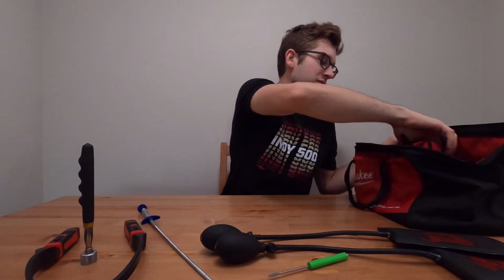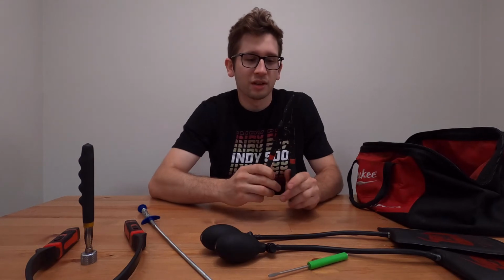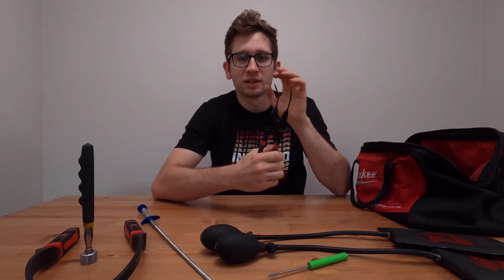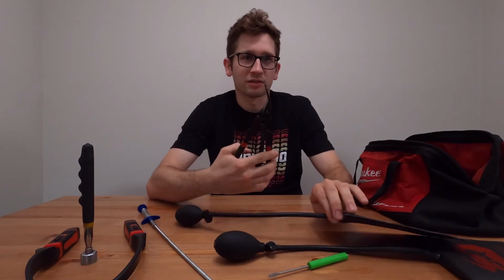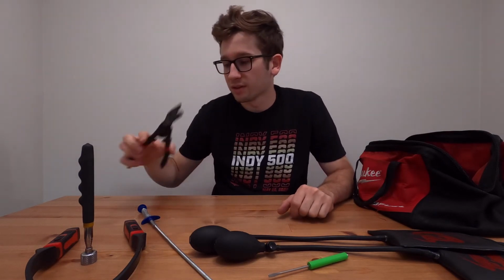Also, what's good for getting in tight spaces is these little, I don't know what they're called, I think they're door panel pliers. But yeah, you just wedge that into gaps and then it'll break things open. Similar to the airbags, but these things are a lifesaver when it comes to door panels especially. I've also used them to pry out clips. And again, Amazon, not expensive.